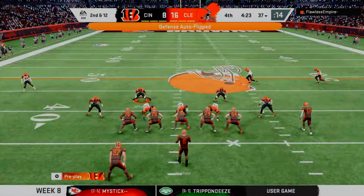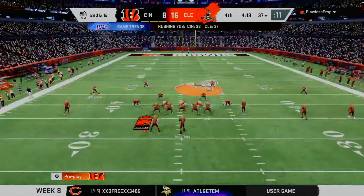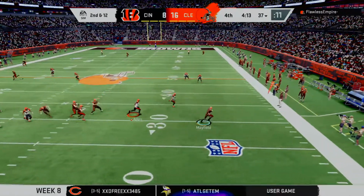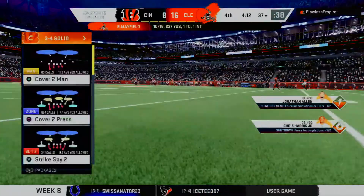First play of the drive goes the wrong way. Here's 2nd and 12. From the shotgun, it's Mayfield, eluding the pressure right, and it's incomplete. Oh, I like that right there.